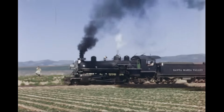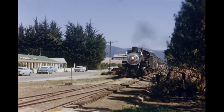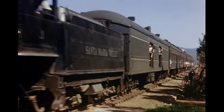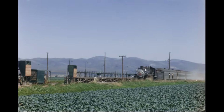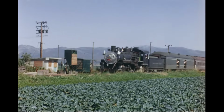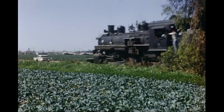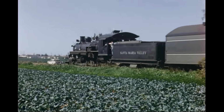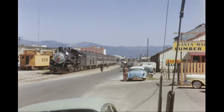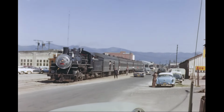Walt Disney himself was reported as being in the locomotive cab. He was a well-known railroad enthusiast. Now we're in the actual town of Santa Maria. The twin white flags on number 21's front are to signify that this train is an extra.